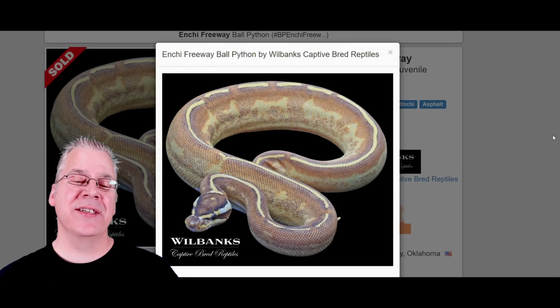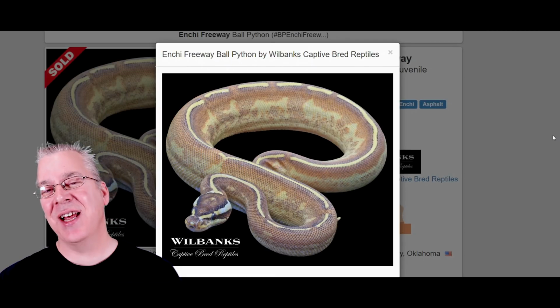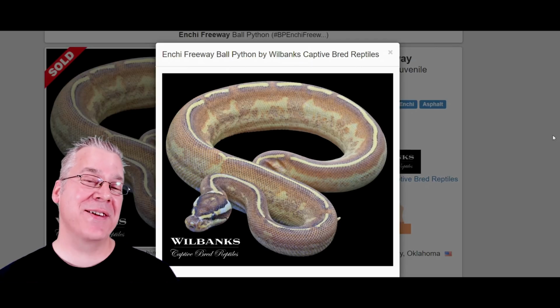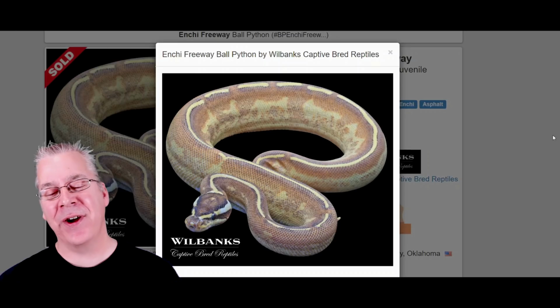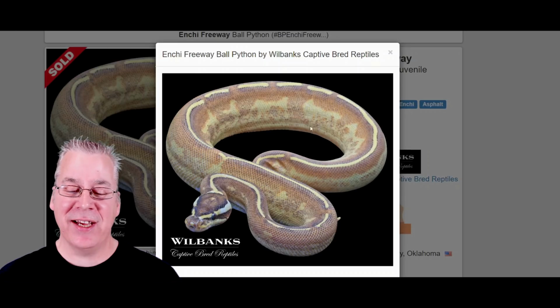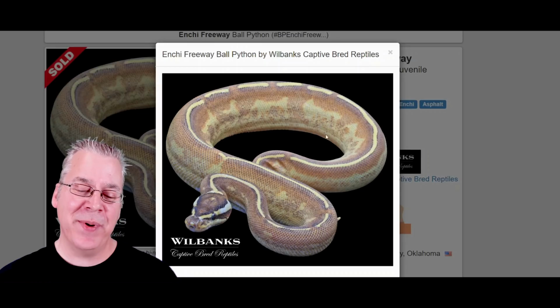So here's another one. This is the Enchi Freeway. So this has the Enchi plus the yellow belly and the asphalt. And this is really variable too. It seems like everything that I've seen as far as anything Freeway, it's really variable in appearance. So I just pulled up a couple here. If you take a look at this one, it's not really high contrast and the sides are kind of smoothed out. There's a little bit of pattern on the sides.